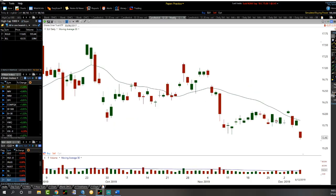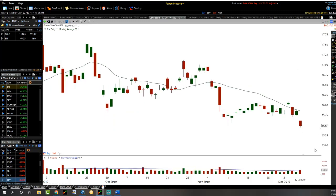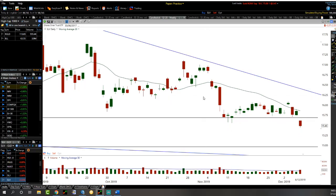So for the SLV, I have a target around $15 that we're likely to get to. As you guys know, I don't normally make price projections and stuff like that, but when I see something like this, it's now breaking to the downside. We're now likely to see a move back to the downside, guys.